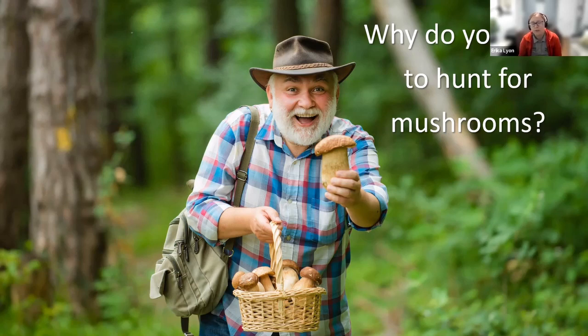But there are other reasons to go hunt for mushrooms. Personally, I don't go out to hunt for edible mushrooms. I tend to have an allergy to many of them, but they come in all different shapes, all different colors, and it's just really cool once you get to know what to look for. It's kind of a mystery on what you'll unearth while out on a hike. One of my hobbies, I've been slacking on it lately, is that I also like to take pictures. And if you're into photography, mushrooms are some of the most gorgeous things to photograph.